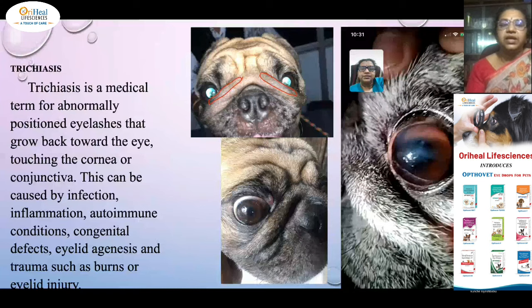Yes, trichiasis is again a very common condition, and that causes nasal pigmentation in brachycephalic breeds, especially pugs, where you will find pigmentation as a very common sequela, and always only on the nasal cornea when compared to the temporal cornea. So these abnormally placed eyelashes are a thing. This is a nasal fold trichiasis.